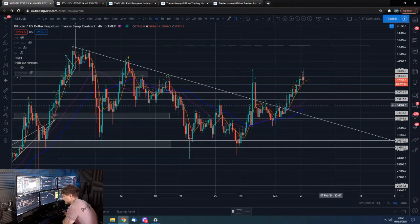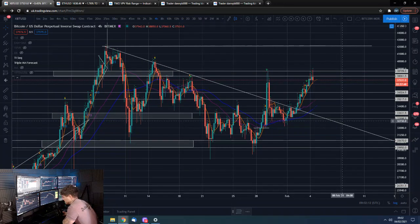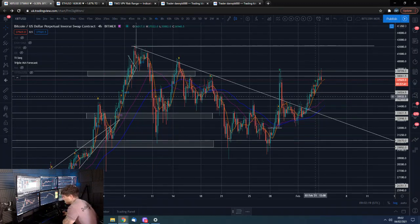The main thing is obviously we've taken out this formation, this descending triangle. We have also taken out this 36k resistance. So I mean, we're looking very good. We are looking very good for a move to the top of the range.